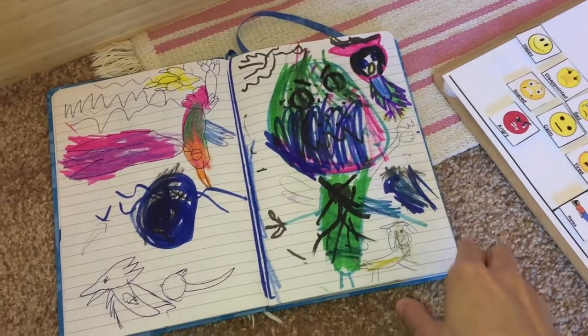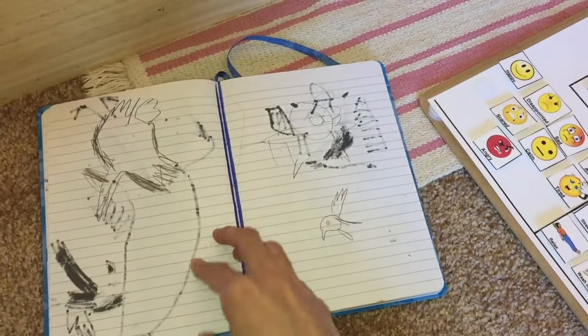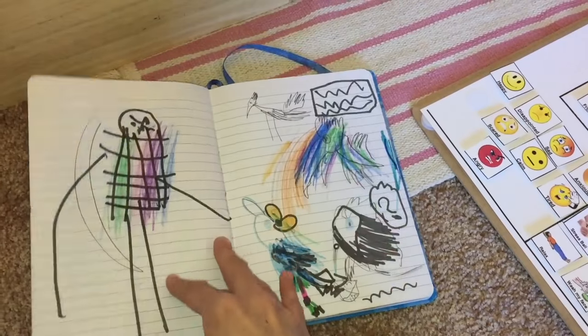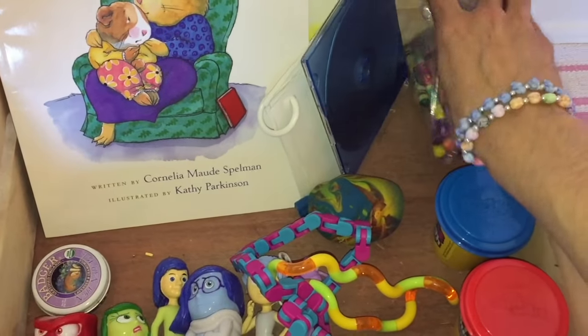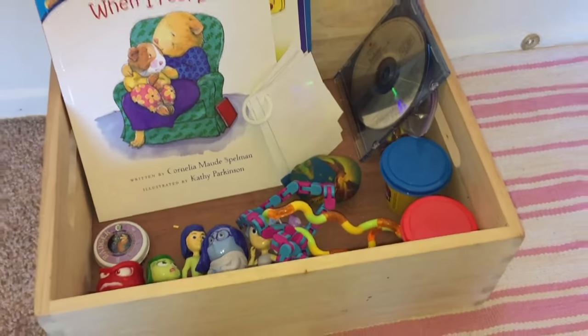Sometimes they draw faces of when they're angry, of when they're upset. They can choose to draw animals, whatever it is that they want to draw, really. So you will see a lot of faces, a lot of angry faces, because that's what they feel when they come to this corner, as you can see here. So it's good to have a little notebook that they can draw in, and I usually have a little set of crayons and little pencil and eraser in here so that they can use for this purpose here.